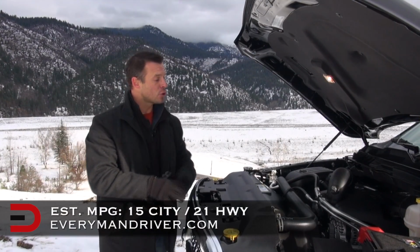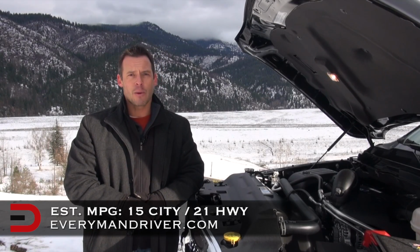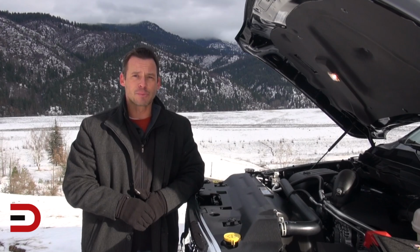As far as fuel economy numbers, you're looking at 15 miles per gallon in the city for 2014 and up to 21 on the highway for a mixed number of 17 miles per gallon.